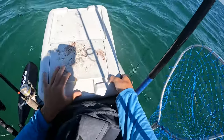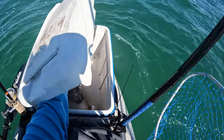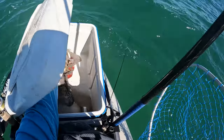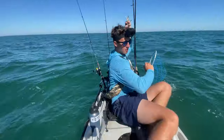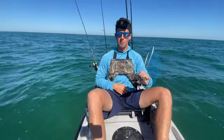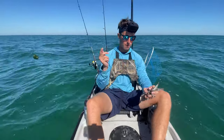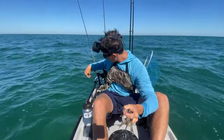All right, so yesterday we were able to get out and get a whole bunch of these guys for bait right here. We got a whole shebang of pilchards. I only had a 10-foot cast net with me, so when I threw it, I caught pretty much the whole school and a whole bunch of mangrove crap as well. But we're gonna be using these guys today as bait.